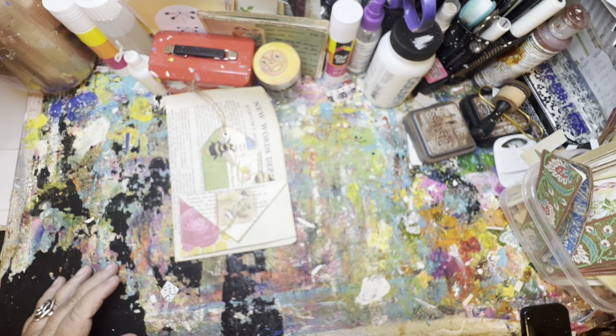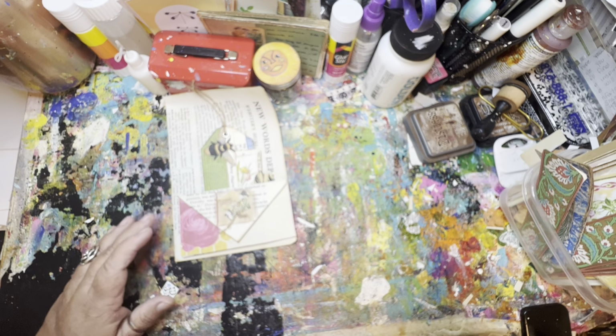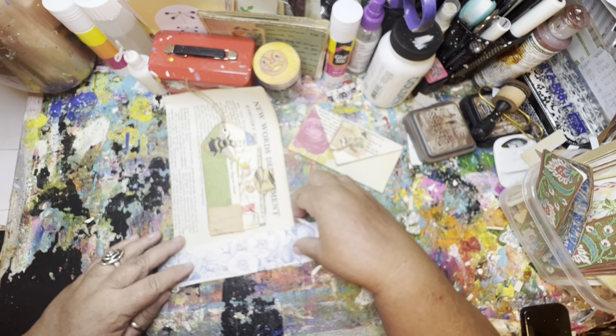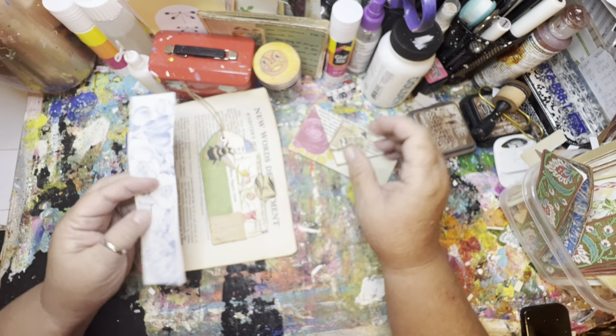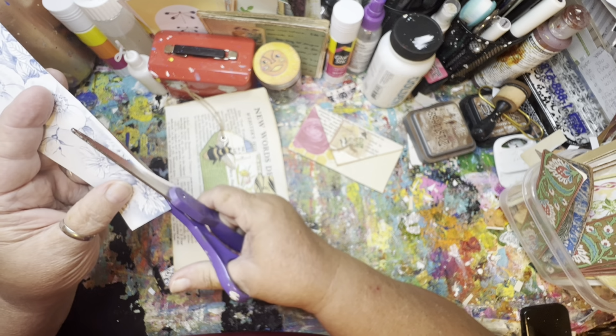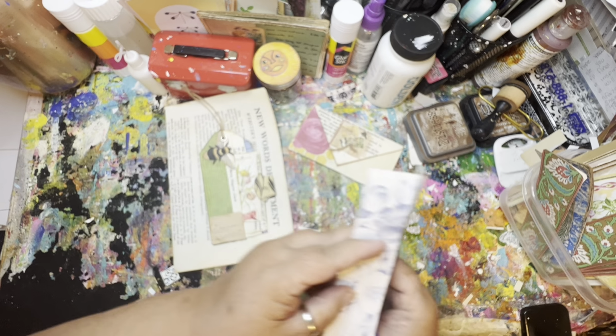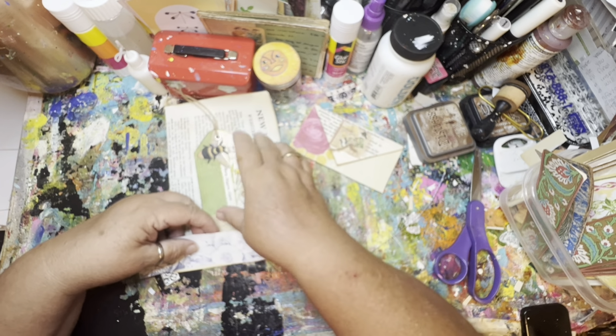Now, these are fall journals, but again, they're not going to be all maple leaves and squirrels. I just want to give a little nod to fall because that's the season that we're in, and that's a season that I plan on displaying them, but I want it still to be a journal that people would want to work in all year round.